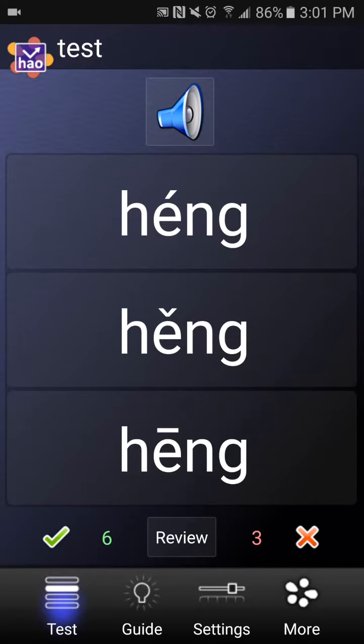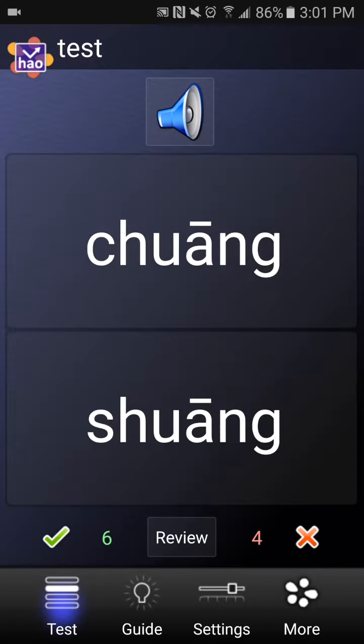Now that's a higher pitch and it is rising, so I'm guessing. Shuang. See? No matter how much you analyze, you can still mess up the tones. Shuang. And that's what I like about this, it's straight practice, practice, practice.